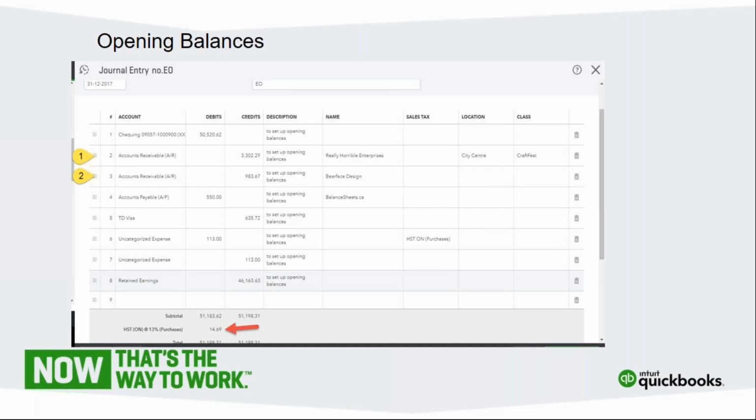But on QuickBooks Online, you can see that what I'm doing here is, rather than just dumping in the total of accounts receivable from the last trial balance that we had, I'm actually breaking it down into we owe Really Horrible Enterprises. That's a real company, by the way. I'm sure he won't mind me mentioning that. That we owe Really Horrible 3,302, that we owe Bareface Design 983, whatever the figures are, that's going to roll into your chart of accounts, but at the same time, you're actually setting up the payables so that when you go in to pay that bill, it will be there for you to pay. So you're tracking your payables by customer, by vendor. You're not losing track of any of the detail. So you can set up a fairly detailed journal entry to bring in the figures that you need at this point.